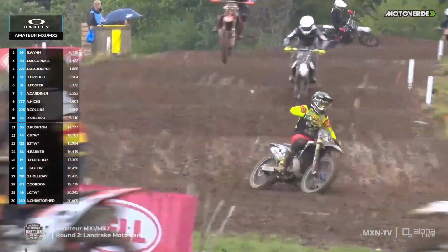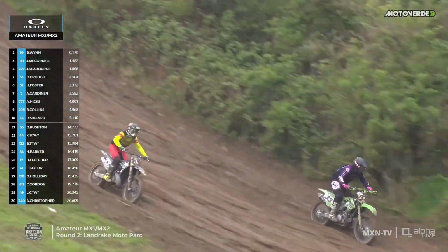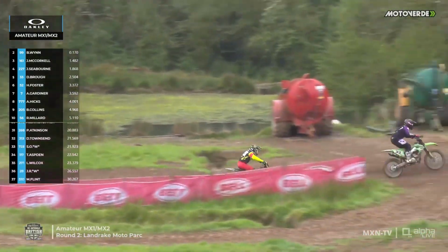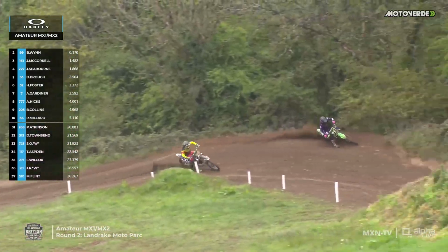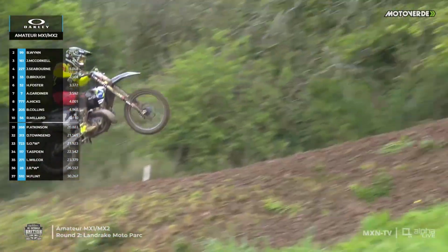Callum Gordon, number 611 and 28th, ahead of Luke Coker. Alex Christopher, former clubman champion, moving up. He's in 30th, number 240, ahead of Paul Atkinson. Danny Townsend is there in 32nd, ahead of Sam Ongley.